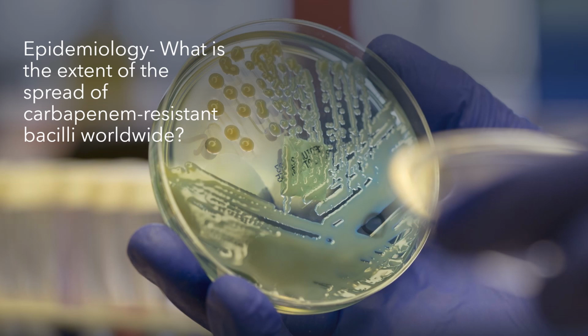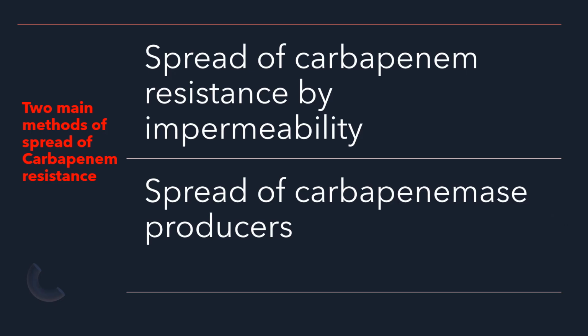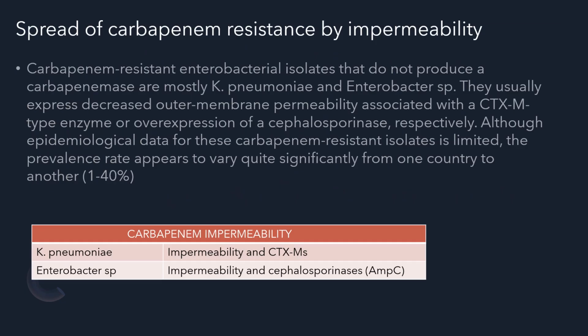What is the extent of the spread of carbapenem-resistant bacteria? The spread of carbapenem resistance is by impermeability or by the production of carbapenemases. Carbapenem-resistant Enterobacter isolates that do not produce carbapenemases are mostly Klebsiella pneumoniae and Enterobacter that usually express decreased permeability associated with CTX-M type enzyme or overexpression of cephalosporinases, respectively.